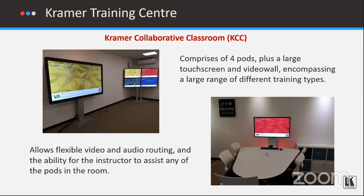Whatever is displaying on any of the pods, we can send to any other screen in the room. As the instructor at the front of the room, I could bring an image from a pod and interact with that directly without having to involve the whole center. So it's really quite flexible. The idea is flexible routing of everything. And of course, AV over IP really falls into that category of allowing flexible routing, any to any. So any device you turn up with, you can present in here.